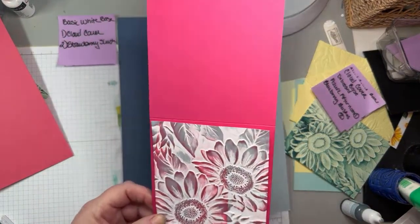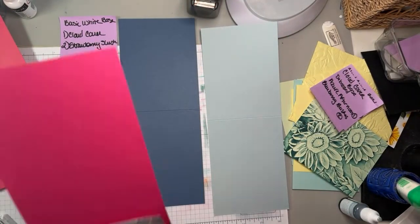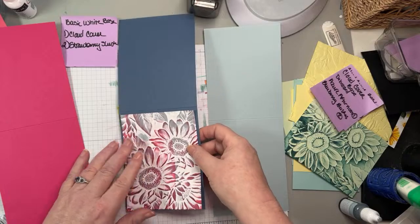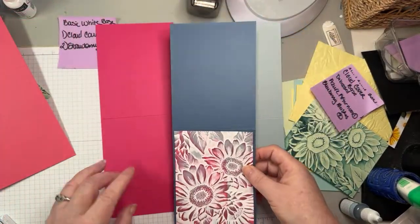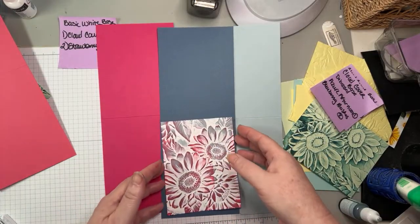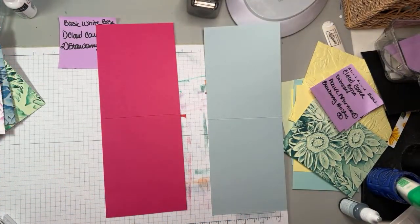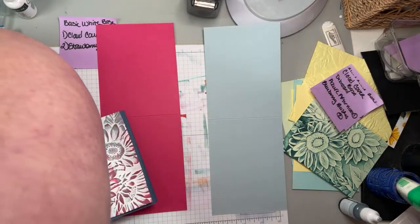Mango Melody, or not Mango Melody. Hold on, Melon Mambo. See, I don't even play with that. Patty loves it on. Patty's pulling a blue over a pink. Woo! Look how fun that is. So we're going to go ahead and put this one on blue.